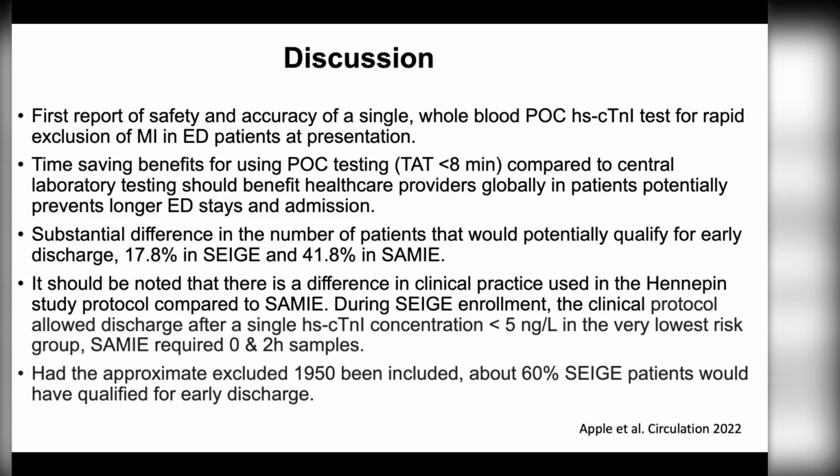So all the patients in Louise's SAMI group that required a 0-2 hour sample to enter the study, for both our studies, the SAMI group, always as part of their clinical care, required a 0-2 hour sample before they made a clinical decision. In the SIEGE group at Hennepin, we were sending patients home just based on a single sample. And when I took a look, we just got done reviewing these.